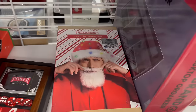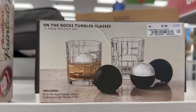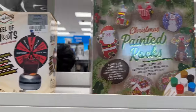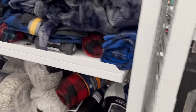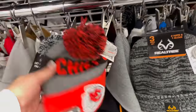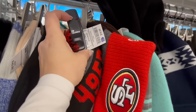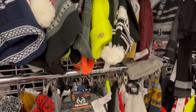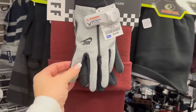I spotted a lot of funny gag gifts, so I think these are definitely good for Secret Santa or White Elephant. They did have a good selection of drink stuff, like cool ice cubes and whiskey stones, all that. Lots of comfy stuff here. They had a really good section of beanies. They did at Burlington as well, but here they have sports ones. Like, we're Niner fans, go Niners. I saw a lot there. So they've got Green Bay Packers and Raiders and all of that.